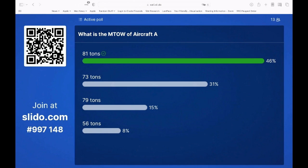Now, the bottom one here, 56 tons. The reason you would get that is if you only used the cruise. The cruise weight fraction is 0.79 or something, and you divide by the payload fraction, all of that, and you get 56 tons. That's a big difference. These will come down to including or not including things like reserve, your alternate mission, your diversion to your alternate, that loiter, that 30-minute hold, or whatever it has to be, whether or not it's viable.